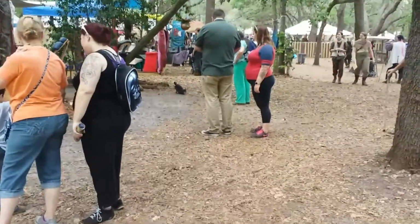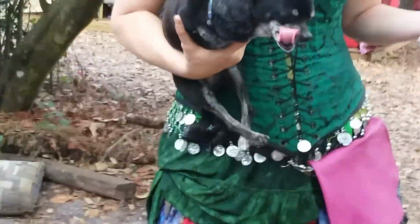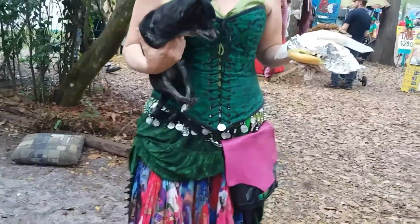Guys, that dog right there only has two legs. Puppy. He goes up and down stairs, so cute. He jumps up on the pillow. He's such a sweet dog. 8 years old.